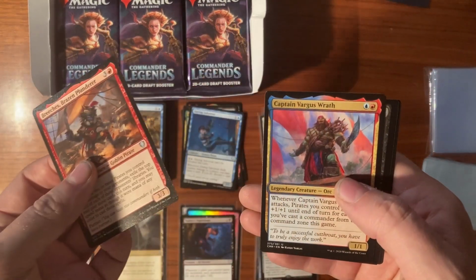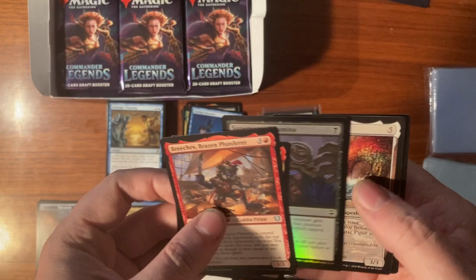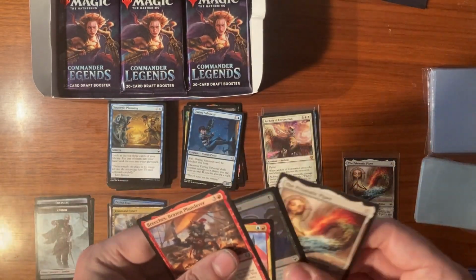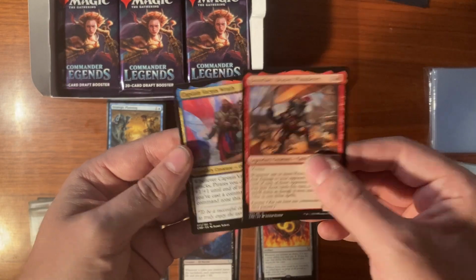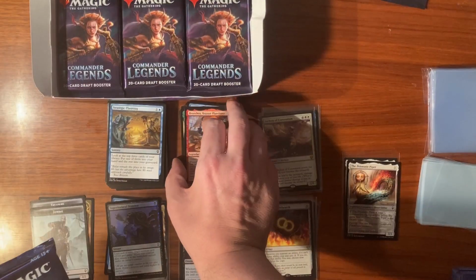And then what do we have behind that? Captain Vargas Wrath. And that's it. And another Piper. Oh boy, I'm happy, so that's 2 Pipers. I don't know, is there a set amount of Pipers that you get? And then you just never want to see them? It could be it.